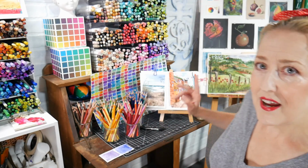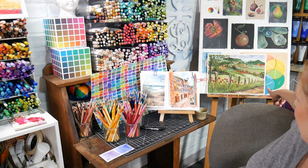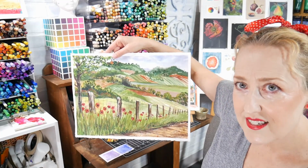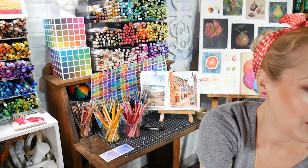But oh, by the way, back there on the easel, I was just unpacking my bags from the trip. That was one of my plein air pieces that I did. I'll bring it over a little bit closer. It's a little dark. It was so bright that day, so I think I got my colors a little dark. But anyway, I took so many photos. That was just a fun one that I did.